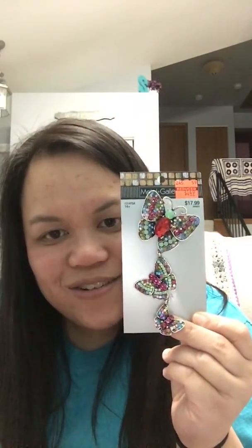Okay, I am actually in the process of making my sister-in-law a shawl for her birthday coming up in August. So I started now, thinking I might not finish it for a couple months. But I thought this butterfly brooch would look cute on it, so I grabbed that one.